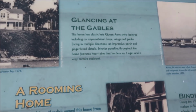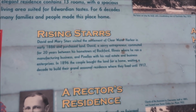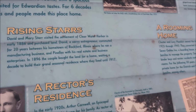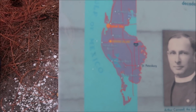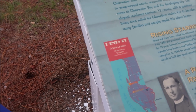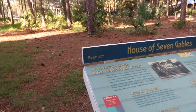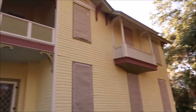I don't see, let's see, a couple bought the land for a home. So in 1896, a couple bought the land to build their grand seasonal residence where they lived until 1917. But it doesn't say where it was, unless it's showing on here. Original site. Oh my God, I gotta go back and take pictures of all them things. Original site, guys. Find it. Oh, wow. I gotta walk back through and get pictures of all of them. So I'll probably do that, but check this beauty out.